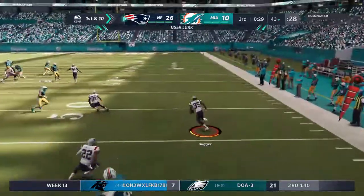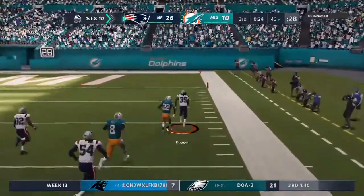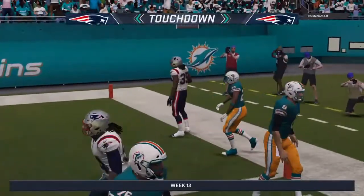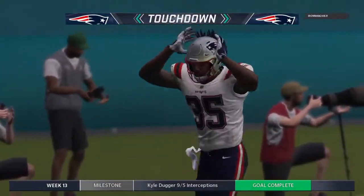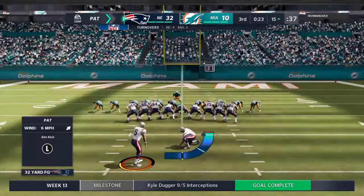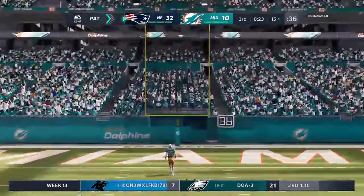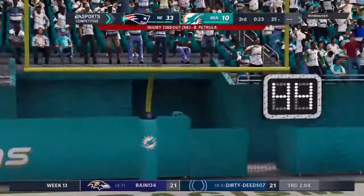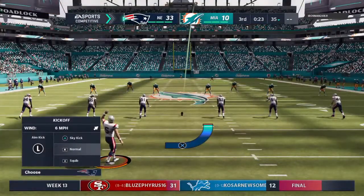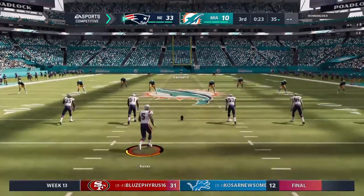And now here is another interception. It's Kyler Duggar who picks it. And he takes this one back into the end zone. And the Patriot defense has a touchdown. Coaches preach all the time about opportunities and taking advantage of them, and he did exactly that. I used to have a coach who told us all the time, a lost opportunity is never regained. Well, no regrets here. He picked that one off and took it to the house. Rosas is good with the extra point, and that pushes the lead up to 23.